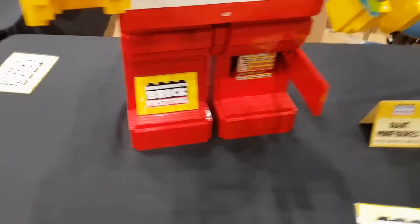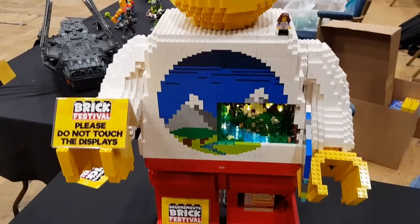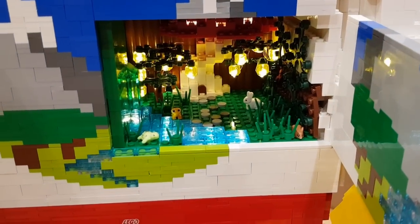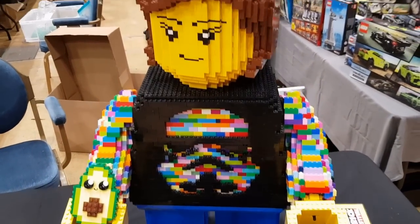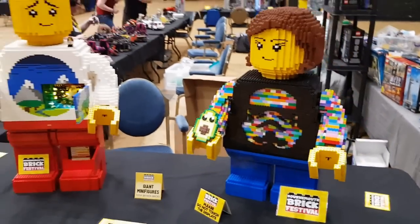And then we had some more upscaled minifigures. Really, really big. This had an inside bit which was all lit up, which was fabulous. And then there was a rainbow version next door. So that was really, really clever how they were all looking there. You can see people setting up stalls and that behind as well.